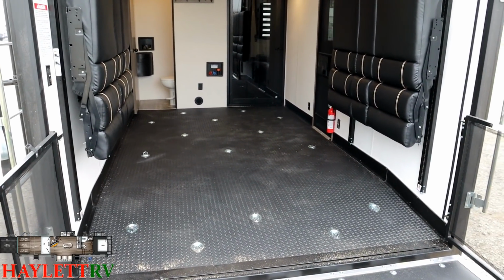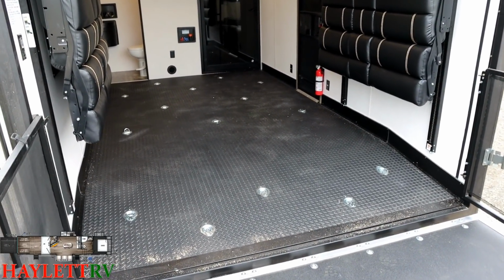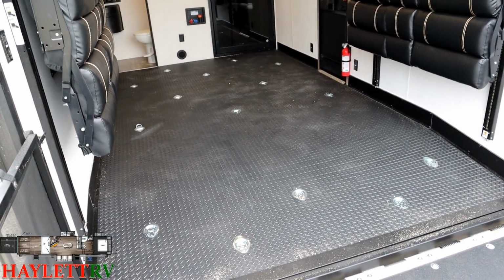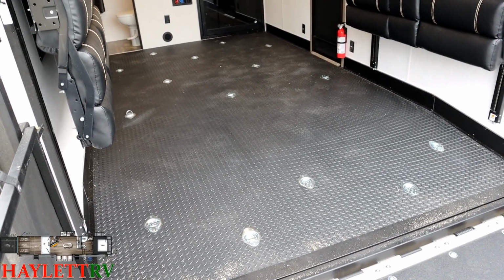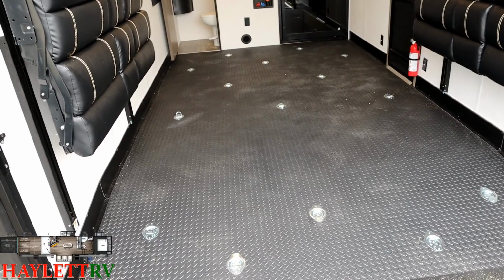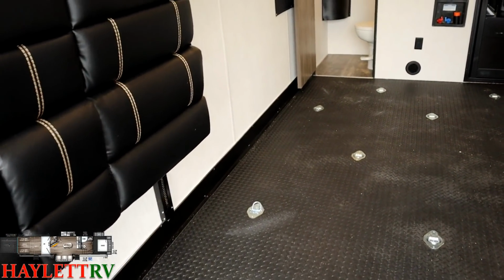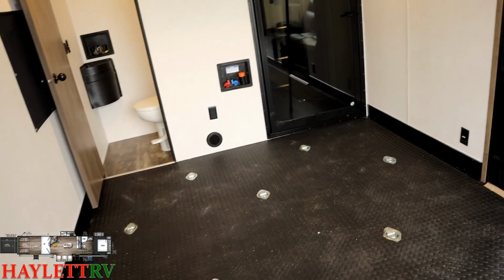This is 3/4 plywood floor decking. Most RV plywood's 5/8. Some is only 3/8. This is 3/4 inch, which is thicker still. Heavy duty flooring back here with 15 tie downs, so you never have to fight somebody for figuring out where you're gonna park stuff, which, handy, obviously.